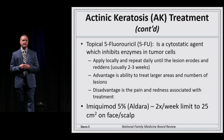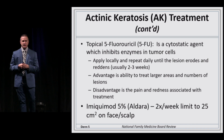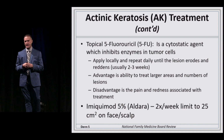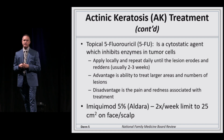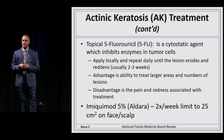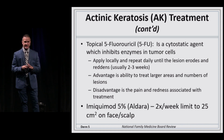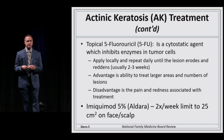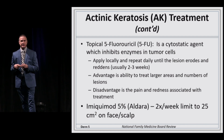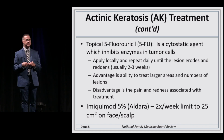And then what you're going to do is more of a field block, and the two drugs that we typically use are Efudex, which is a cytostatic agent, and it causes enzyme inhibition, so that lights up the abnormal cells as well as the normal cells. And so you apply it until you get reddening, almost to the point of blistering, and then you need to stop and let the body take over and heal. It creates an inflammatory process which then walls off the damaged skin. The advantage is you can treat large numbers and large areas. The disadvantage is the redness and sometimes the pain.